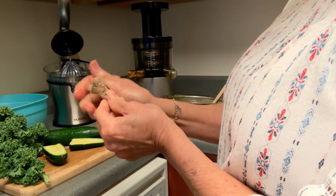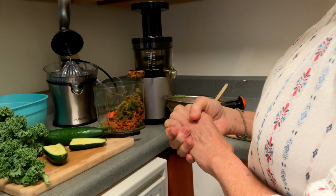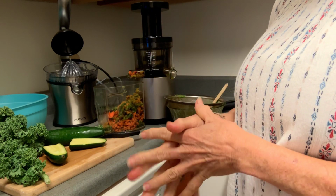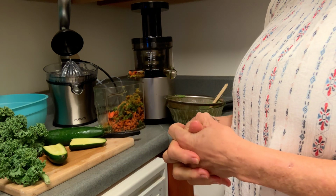So that's basically it: 2 large cucumbers, 3 carrots, half of a small thumb of ginger if you want some ginger, and 1 small lemon. I've already done the lemon, and that's it. And then if you want to add some sea salt or some cayenne, that's always nice too. But that's it. That's the green juice for today.